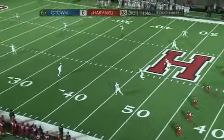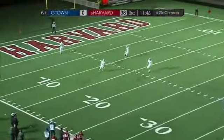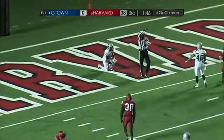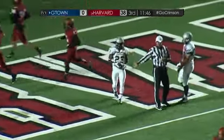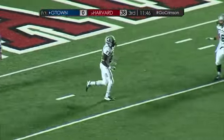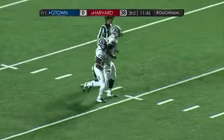Kenny Smart into it with his right foot. And Ellsworth will pick it up in the end zone. It'll be a touchback, so the ball will come out to the 25-yard line for Georgetown. First offensive series of the third quarter for Georgetown.